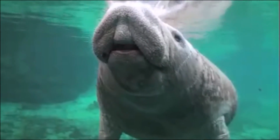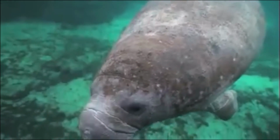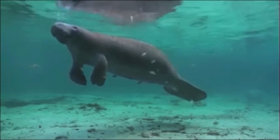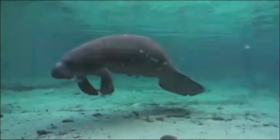Wild manatees that are able to reach adulthood have just a 50% chance of living into their 20s. Baby manatees nurse from their mother's teats, which are located where the forward limbs meet the body. Some baby manatees will start eating plants as young as 1 year old.